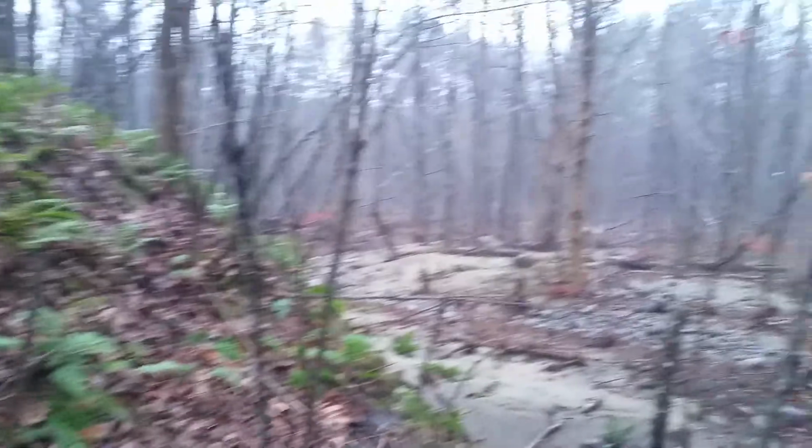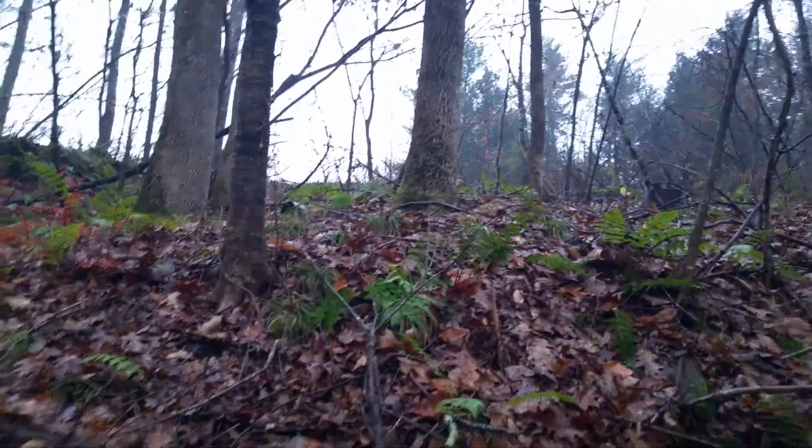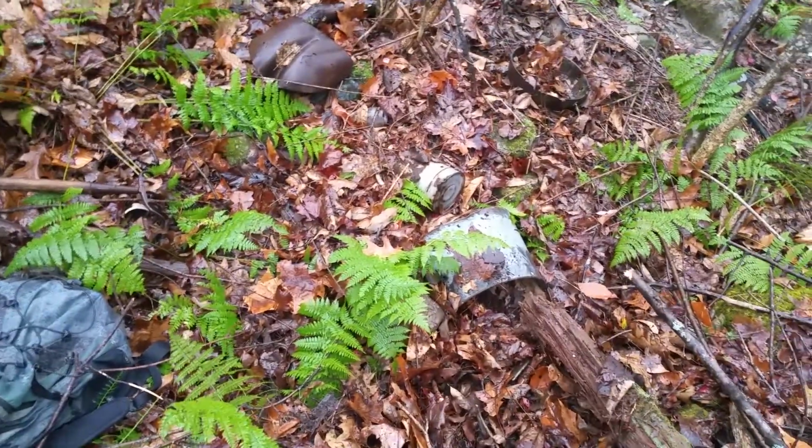I'm out here in the north country of New Hampshire today, down on the edge of what was flooded area. I'm not sure what river that is. I would have told you, but I just started scratching around in this area because there's some trash and stuff up on top of this hill and down in this hole. An old coffee kettle down there.